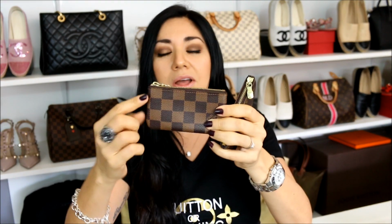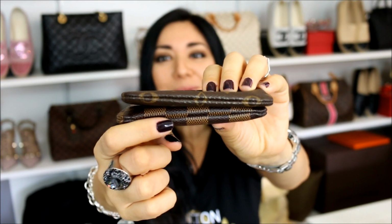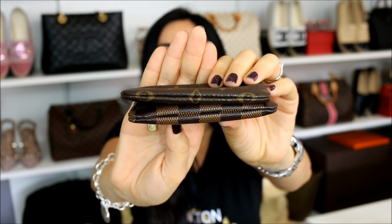And I know that they have since revamped the style on these. Now they're a little bit more rounded. But when I bought this, I remember going to the boutique and I was kind of like, this one seems like it's a lot bigger. Check it out. Doesn't the Damier Ebene one seem like it's a lot thicker than the Monogram one up here?